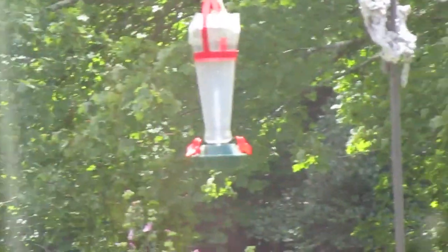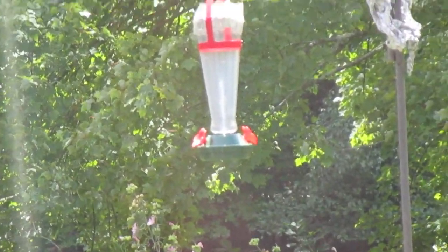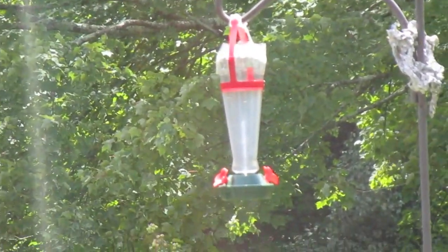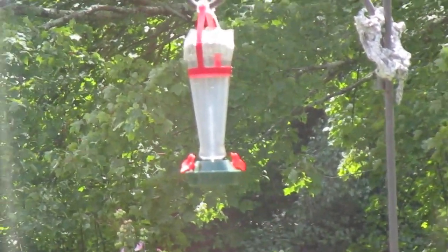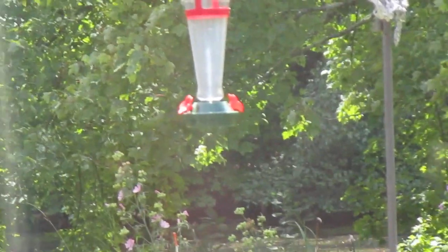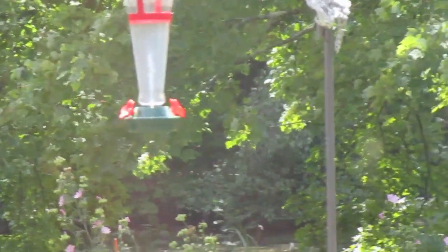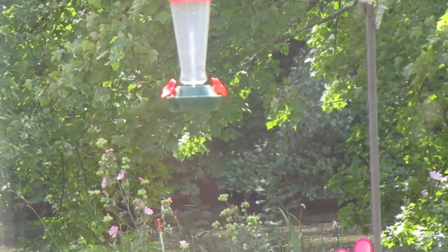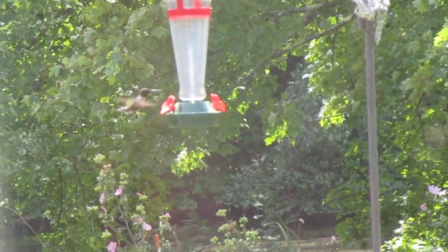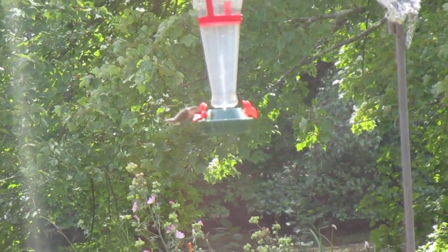All right, so you have seen that our hummingbird feeder serves two different kinds of birds. By the way, there are many different kinds of hummingbirds. They have different colors. Oh, there was one just for a slight second. One has red colors. This is another one, the black one.